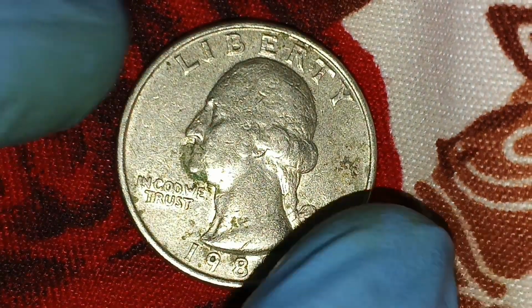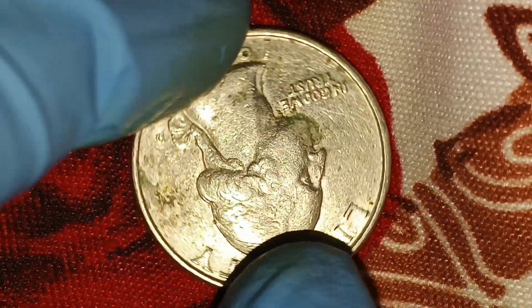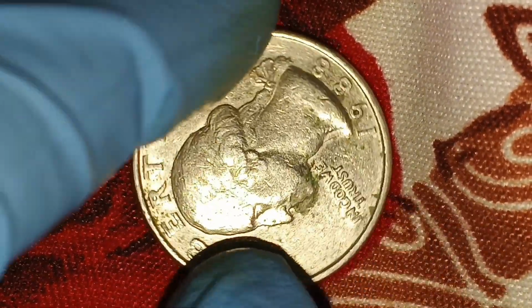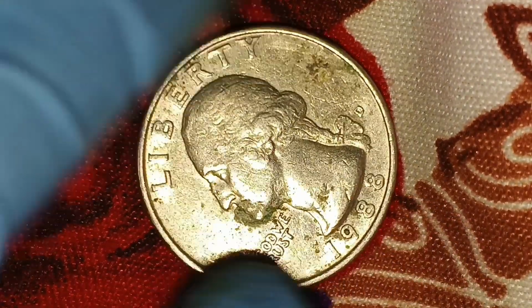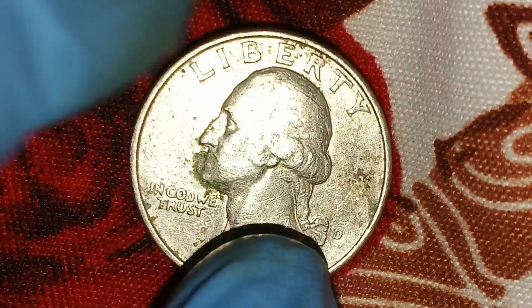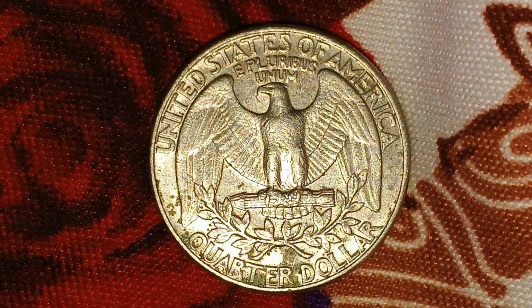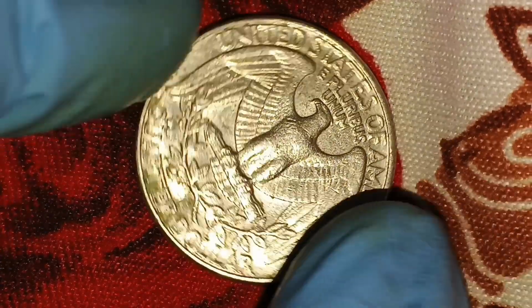To wrap it all up, while most 1988 D quarters are only worth face value, some are worth much, much more. A rare error coin in perfect condition could be worth thousands. And if the stars align, and you find that one mysterious $1 million version, you might just have a $1.3 million treasure hiding in your pocket.